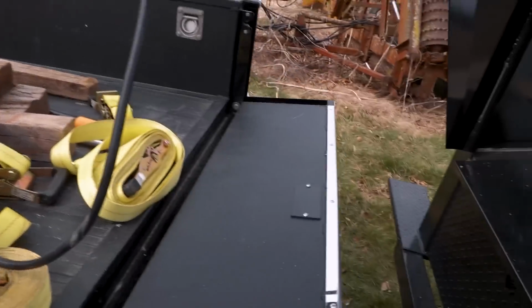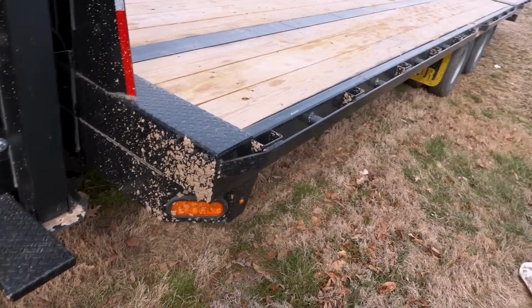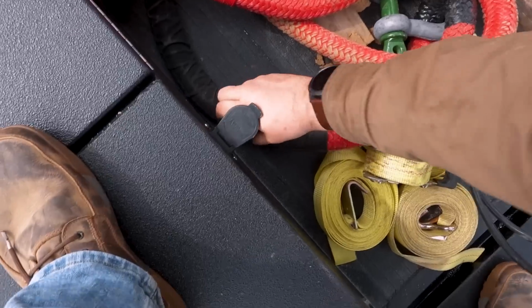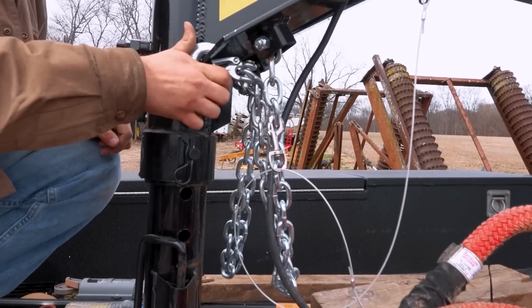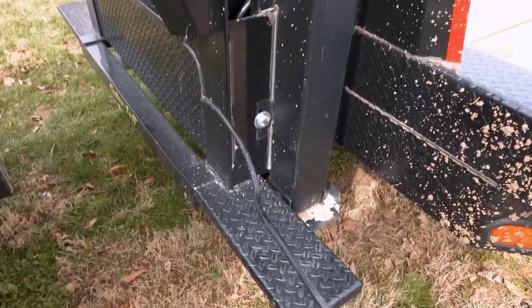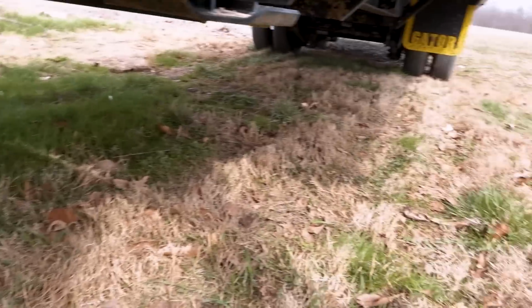Finally unhooked from this thing. We are done with it for now. Got a little dirty. Probably should have cleaned it. Definitely need to clean my truck. It's not George approved. One at a time. That's kind of dumb. But hey, it's pretty easy to do.